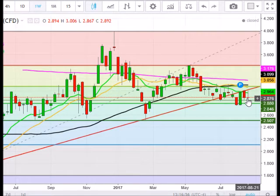The key is going to be: are we going to break to the upside, or break down to see this head and shoulders pattern complete itself? This extension of the shoulder leads me to believe that we're going to be dropping very soon. We had a similar beginning to this move back in 2016, where we had a strong move up and then consolidation for some time, and then we finally broke above that fib level and churned again, and then we finally had the highs put in.